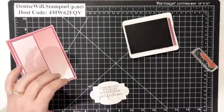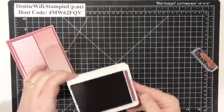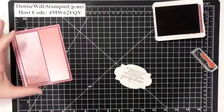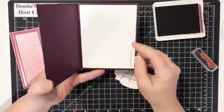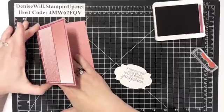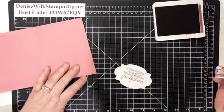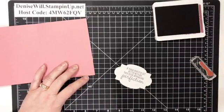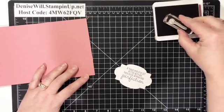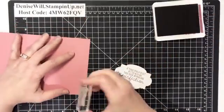Oh, what do you know? I did it just right. Yep, perfect. Now, on this card it's darker on the inside, so I put a white panel on the inside. I don't really feel like I need to do that here, but while I'm here, I am going to go ahead and put my balloon down here. If it turns out I don't like it, that's okay. I can put a piece of cardstock over it.